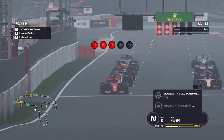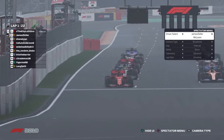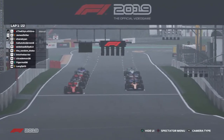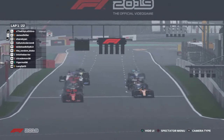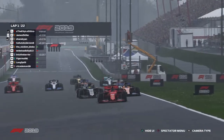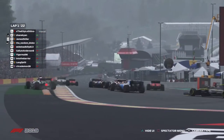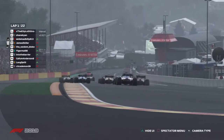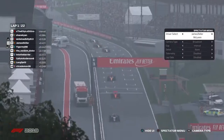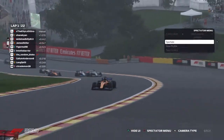And as you can see, some of the drivers have opted for black helmets. Some of the drivers also opted for number 19 to pay their respects to Antoine Hubert. But here the start goes, and it's Tim leading into the first corner. It's a bad start by James, and it's a little wheel-to-wheel banging here. But everyone seems to have gotten out of the first corner fine, as we see Michael.